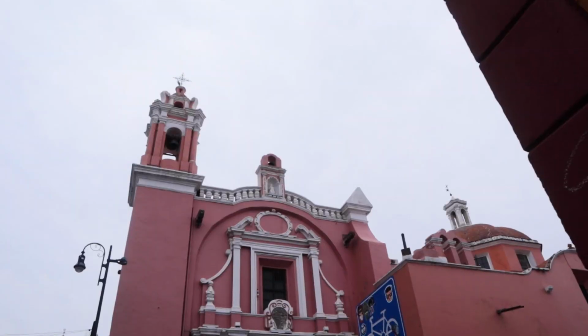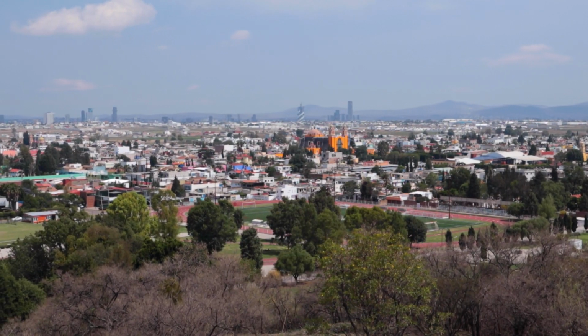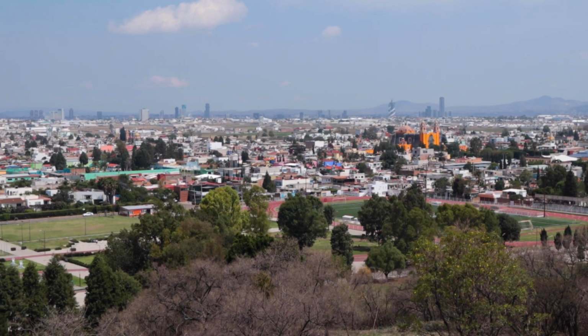The popular legend of Puebla and Cholula is that there are enough churches for every day of the year, so 365 churches here, when in reality the number is a little bit smaller than that. I think it's really in the 200s, but every time you see a view of the skyline, you're gonna see a ton of bell towers poking up, so it's really beautiful.